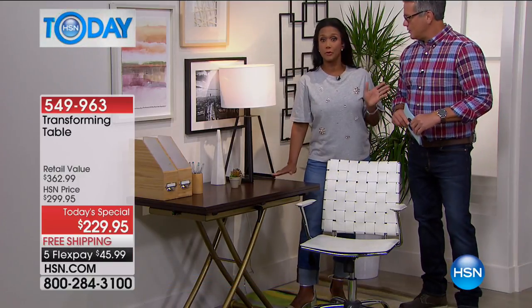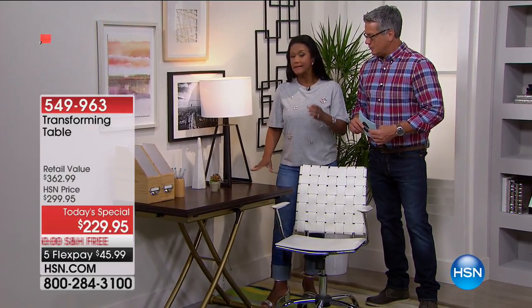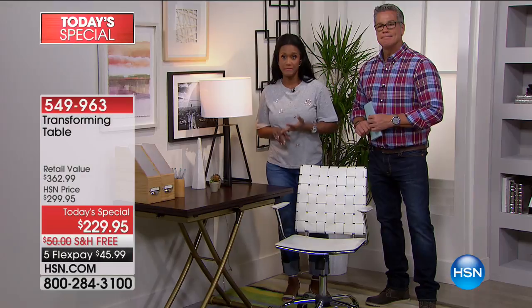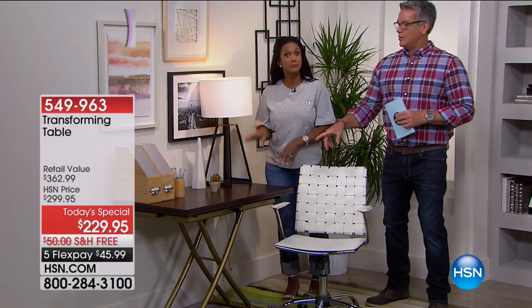This would be fantastic for a dorm room. Yeah. This is really going to work in any type of home. And if you're using this in the craft room, if you have your serger, your sewing machine, even your embroidery machine, all of those machines can go in one place because it can really handle that weight.